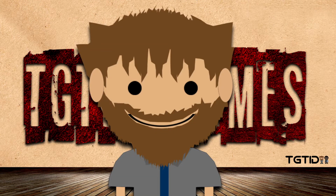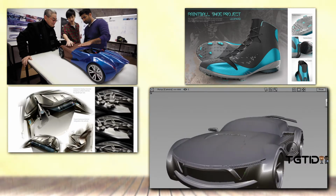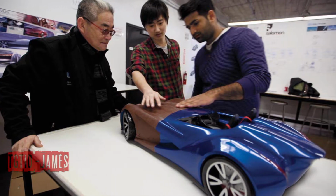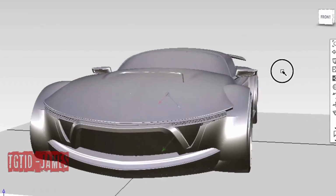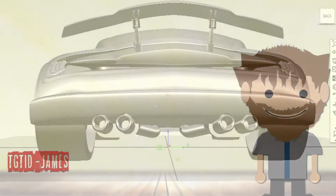Today we're going to talk about dirty little secrets of industrial design that a lot of people don't talk about: how there are many different jobs within the industrial design field. A lot of people are going to be car designers. Awesome. A lot of people are going to be clay modelers. Awesome. A lot of people are going to be product designers. Awesome. Model makers. Awesome. But there's some of us that just don't fall into that mold.